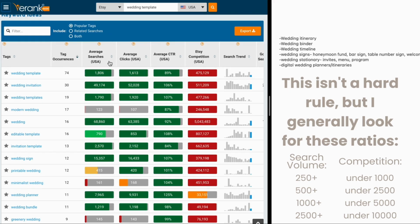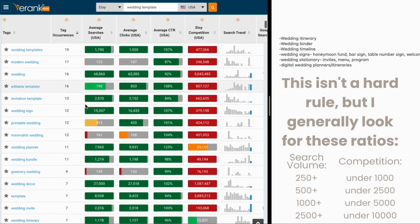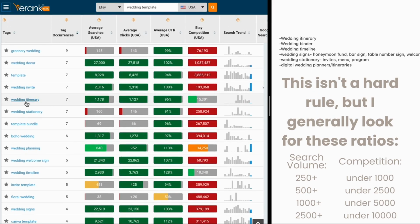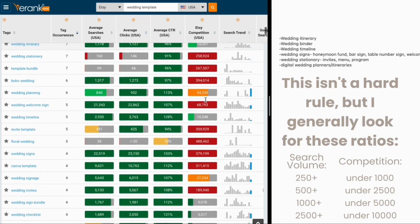Another side note, this is for USA searches, but you can actually change the country. So just a heads up for those of you who are based in different countries. Okay, so I'm just going to scroll and see. So wedding itinerary, yep, just as I suspected, it's a good keyword. Competition is a little bit high, but I think there are probably other keywords within this that are even better, and there are ways to niche down a little bit more within this.